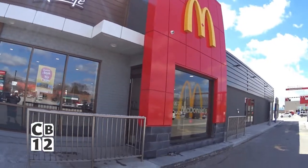So, let's go. Got done eating lunch. We went to McDonald's in Wallaceburg. I had the Big Mac combo, which was really, really good, with a Coke Zero. So, yeah. Lunch was really good.